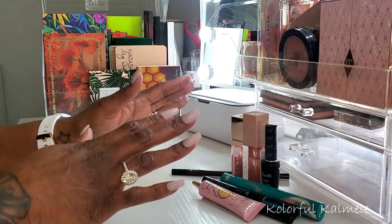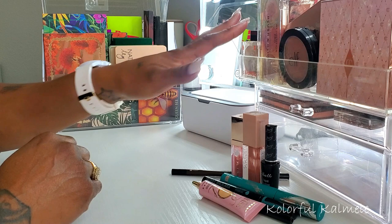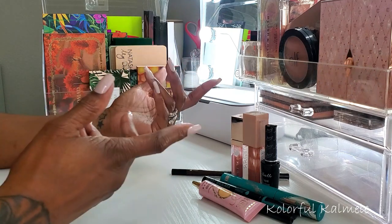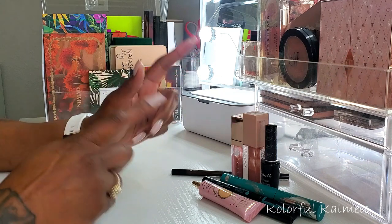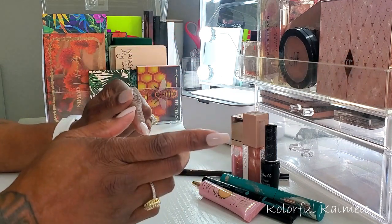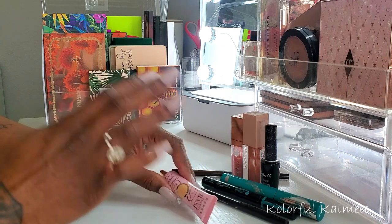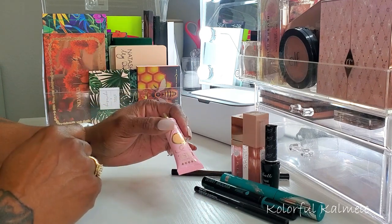So enough of that. Let's just jump right in because I have quite a few products up here that I need to run through. I'm not going to be talking a whole lot about each product because most of them, you guys may have already seen, they're not really new. And I will talk about the palettes I've been using over the last few months and then move into shopping my stash. But these few items that I have right here are items that I use all the time and they're going to stay in my everyday makeup drawer.